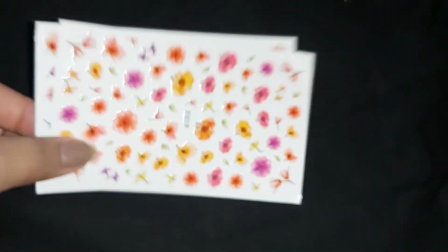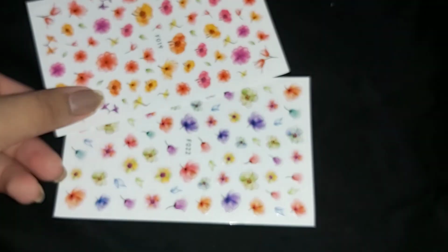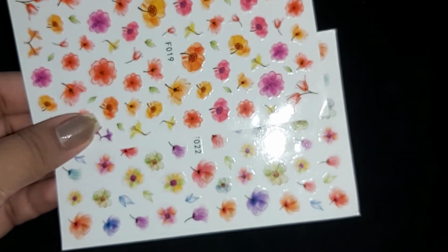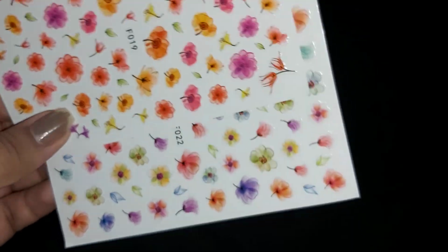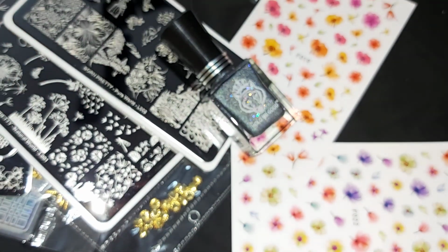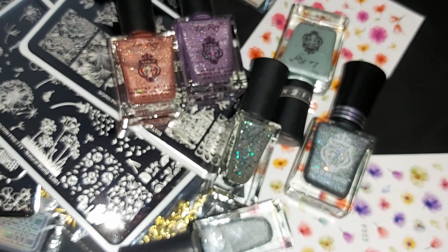Next, I have two sets of decals, and these are not decals, both of them are stickers, and you can apply them over your nails, like over the normal nail polish, or after applying some sort of dry brush technique or some other technique on your nails. So this was what I wanted to share with you guys, and I just can't wait to create some magic with these products and let you guys know what I liked about them.